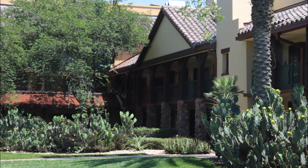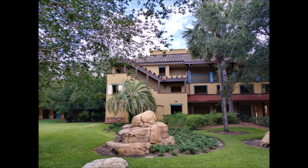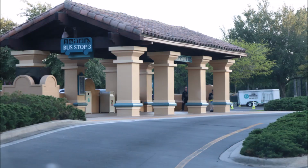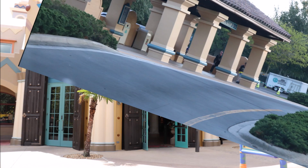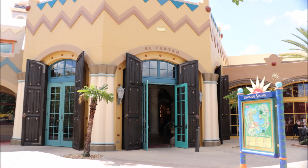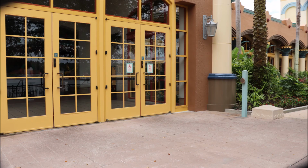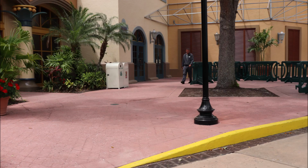Don't get me wrong, I still love the rooms at the Rancho's Village, but it is one heck of a hike up to El Centro, the main section of the resort. Although you can take the resort bus all the way up to the front. Now, El Centro is where you'll find everything, and you can get there through not just 1, not just 2, but 3 separate handicapped entrances.